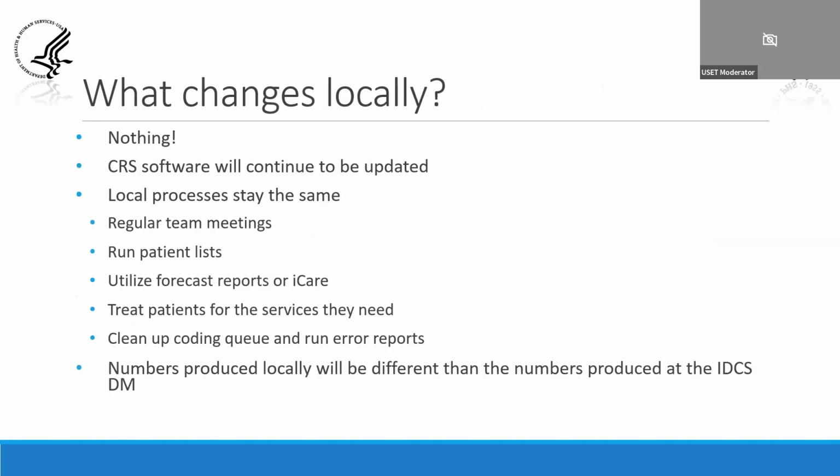So all that to say, for you guys on the local level, nothing changes. You're still going to be seeing patients, still going to be documenting in the system, cleaning up your error reports. Nothing changes in terms of that. Just know that there are some nuances and differences between the two reports, which is why we like to try to send both of them to you guys. Next.